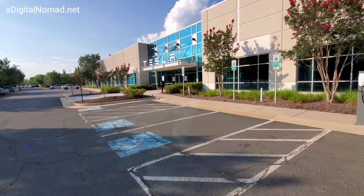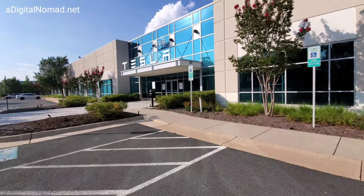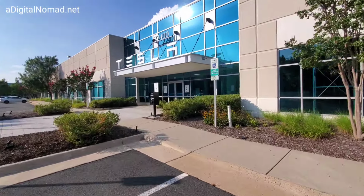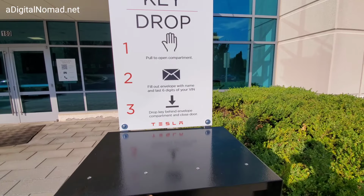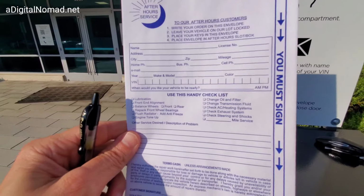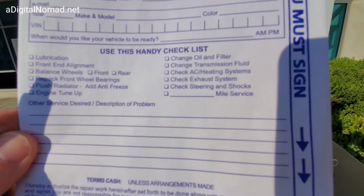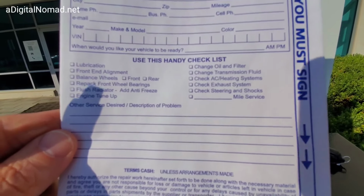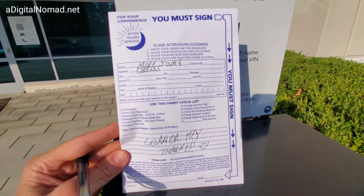All right, the night drop box is up here. So I'm gonna drop off the key in the box. They've still got old school automotive legacy drop box options. Look at that. Don't you just love my handwriting?